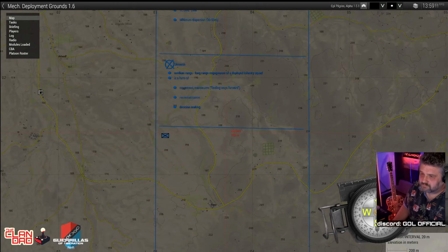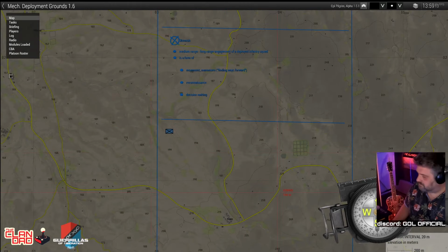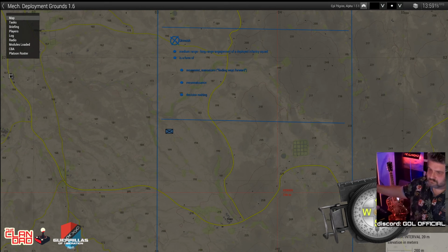So your infantry, they don't have the best long-range stuff. They don't have a 30mm cannon, but they're very stealthy and they can move on foot. And the IFV also can move and shoot at the same time. So it's your perfect moving Overwatch element, while the infantry can find ways forward, do reconnaissance, and do decision making. All of that is part of combat. Movement is part of combat. Movement as part of fighting.